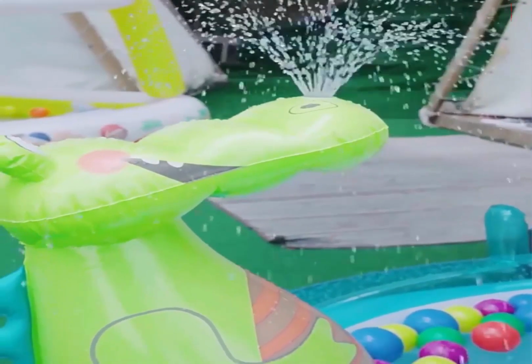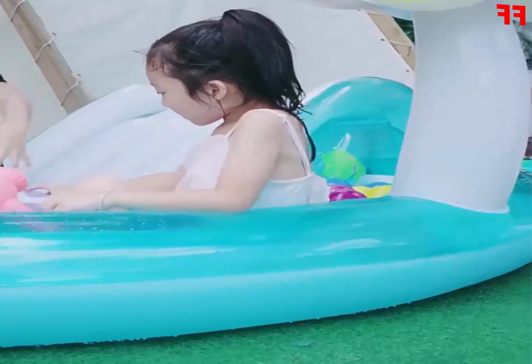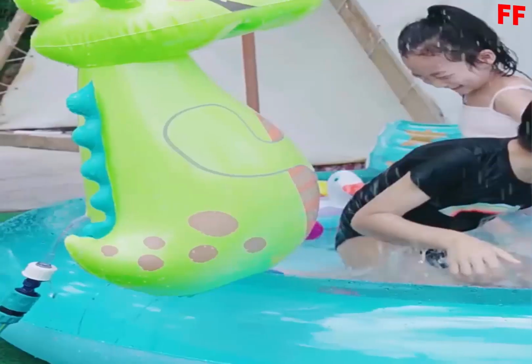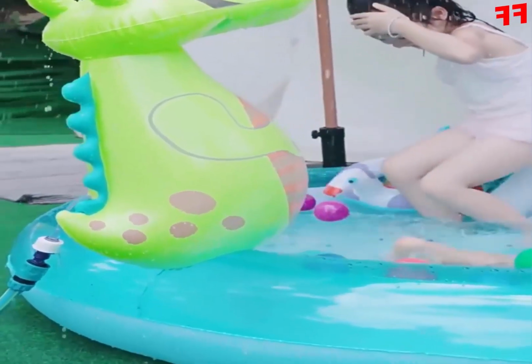Each design option, crocodile, whale, dinosaur, etc., offers a chance to highlight specific aspects of the product. Explain the different themes and how they can spark a child's imagination. This makes the pool more than just a toy. It becomes a mini adventure.